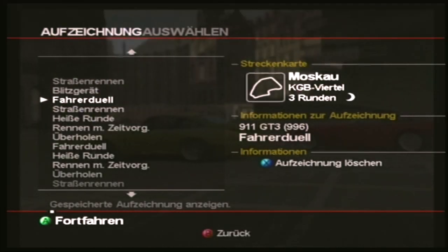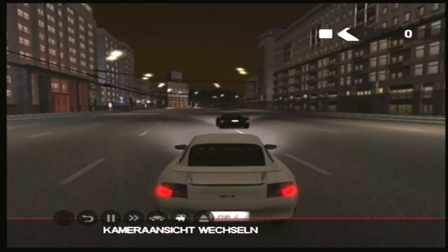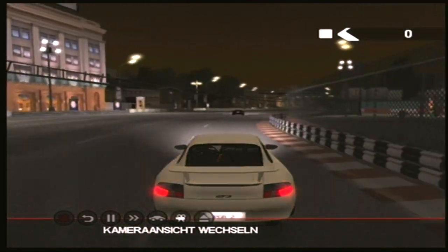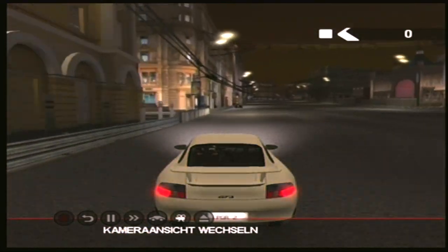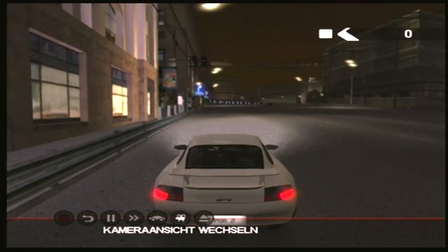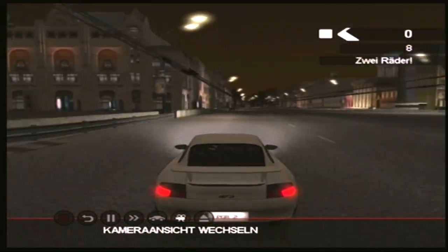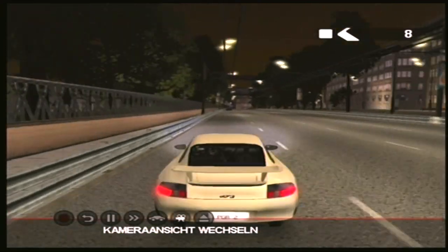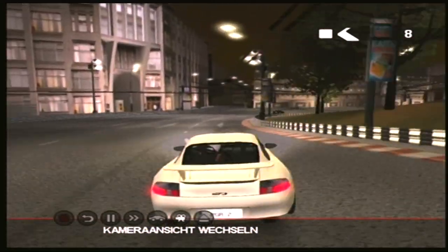All right, the next challenge is a head-to-head in Moscow for the KGB town, city part, so to say. This is what it's called, like, this track. And man, definitely one of my favorite challenges in the game. It was just so much fun hunting down the objectively much quicker Noble M12 in my Porsche 911 GT3 996.